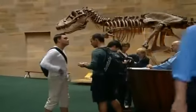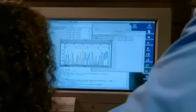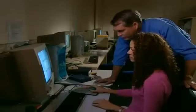For Mike Archer and his team, it would be their second eureka moment. What do you got? Some thylacine sequence. So this is the results of the PCR breakthrough. Yep. Yeah. Really nice sequence. Yes, all the bases showing up nicely.